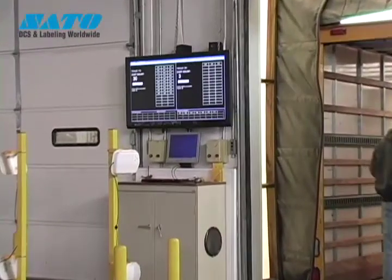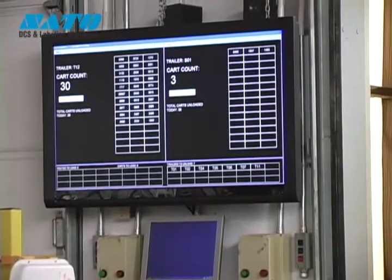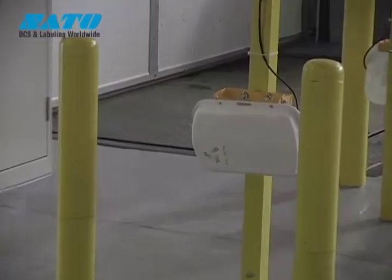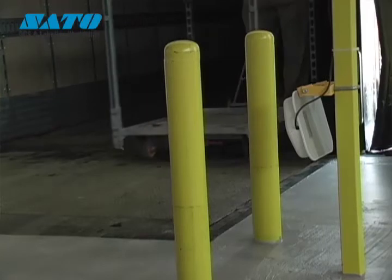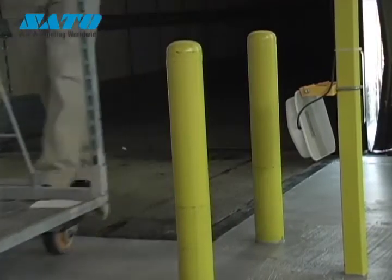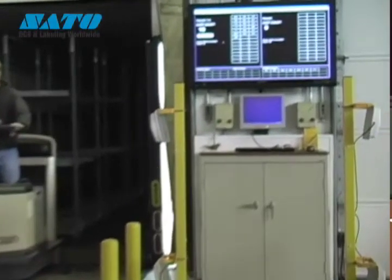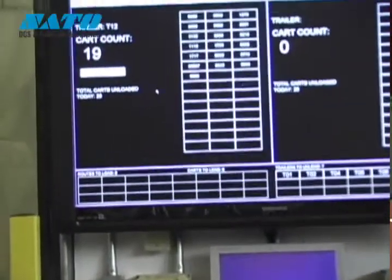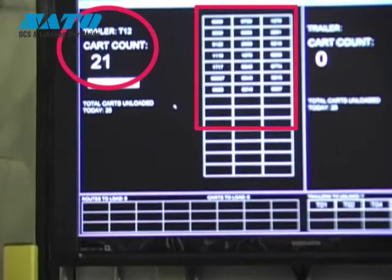Secondly, out at the dock, the iTrack dock monitor helps load our trucks more efficiently, both in the algorithms it uses in terms of placement inside of the trailer, but also because now the dock staff have real-time, 100% accurate information. The system tells them where to put the carts and tells them which IDs have been placed in which location, when the route's complete, and the dock staff now have a very high level of confidence that the system is giving them good information and it's helping them rather than one more piece of hardware or software that they have to fight against.